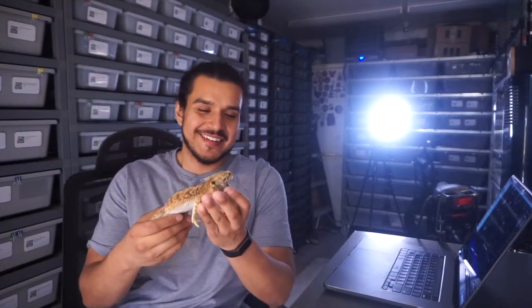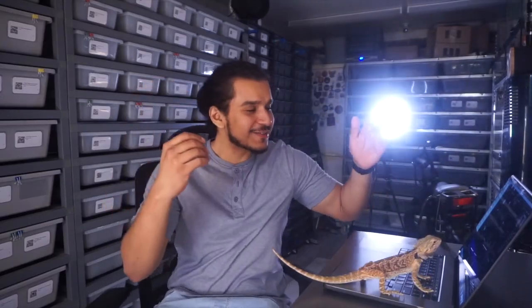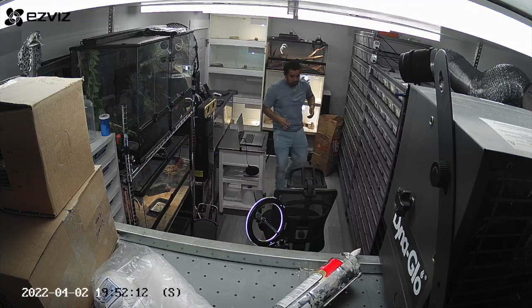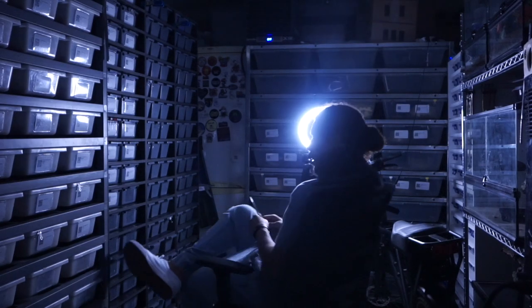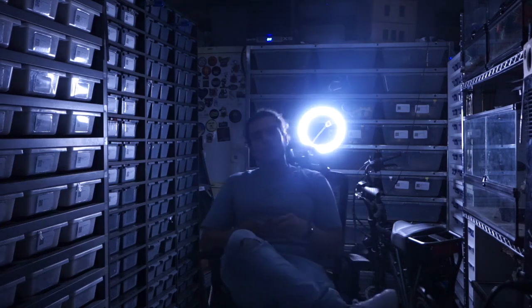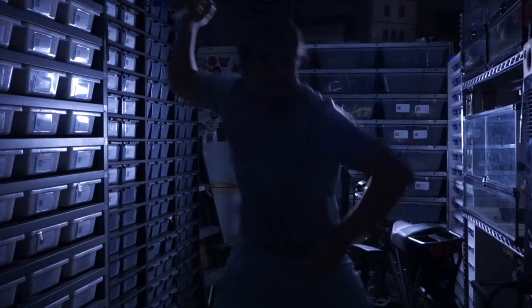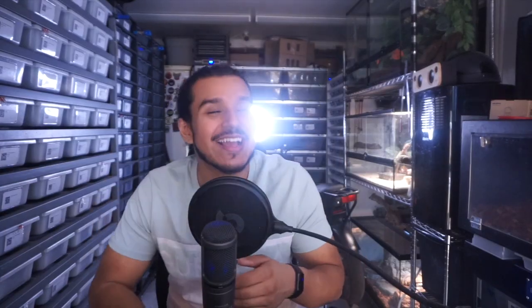Okay, so the very first thing I'd advise you to do is get cameras. Not only would you be able to see what your bearded dragon is up to, but in case something was to happen, you could take action. Like, imagine someone was to kidnap your bearded dragon while you were gone. I would respectfully, with respect of course, remove them from this planet. I'm just saying. But honestly, having cameras is truly just the best thing.